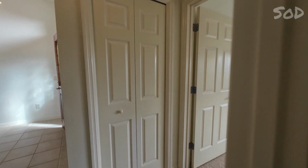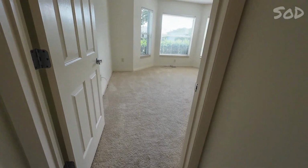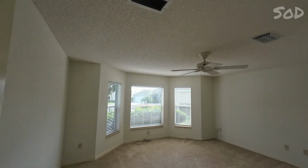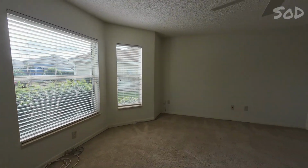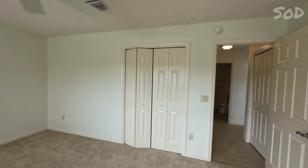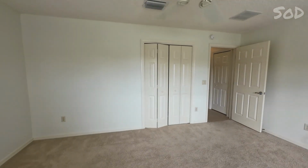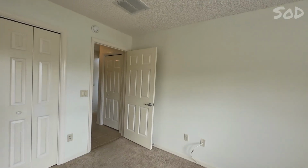Off into the hallway area, you do see a guest bedroom in the front of this home. It does have carpeted floors, acoustic textured ceilings. This room is very large. I will video the specification sheet to show you these room dimensions. It does have raised panel bifold doors on the closet as well in this guest bedroom.